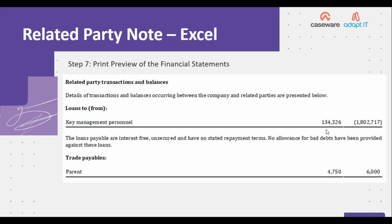It is different from the default mode. It's for you to select the one which is applicable to your clients or not. And you can also use those slides I've shared with you. You can also test it on your side and select the appropriate format for your related party note. That's how you are going to do the reconciliations.